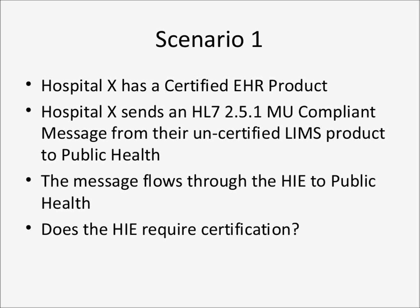So how many people think it would require certification? So we've got 3 votes for requiring certification. And you guys are actually all correct. This one actually would require certification.